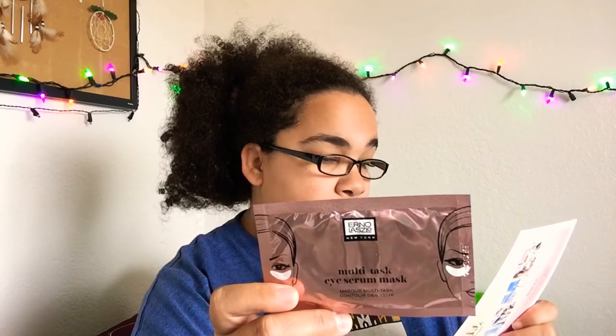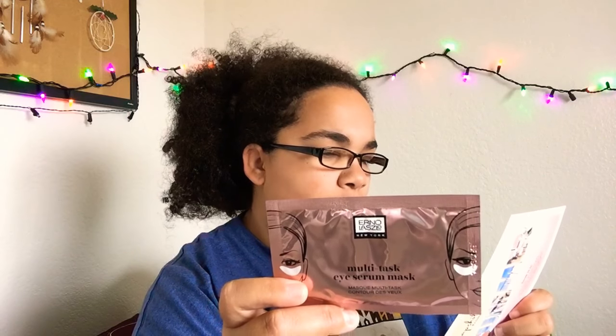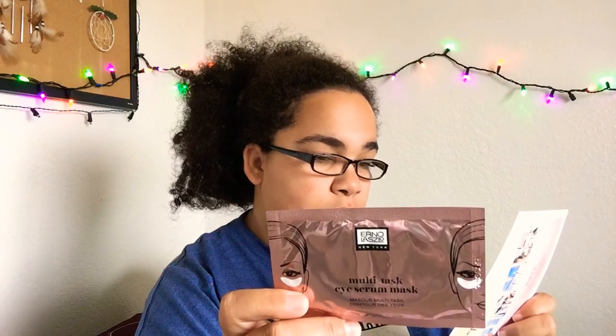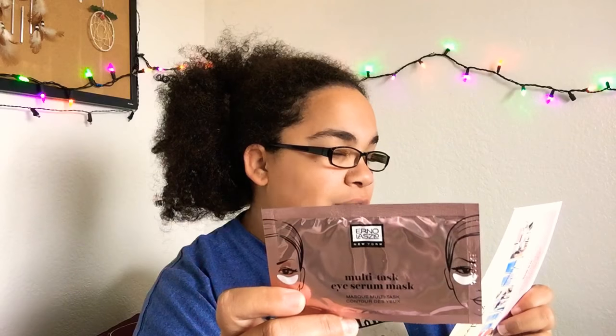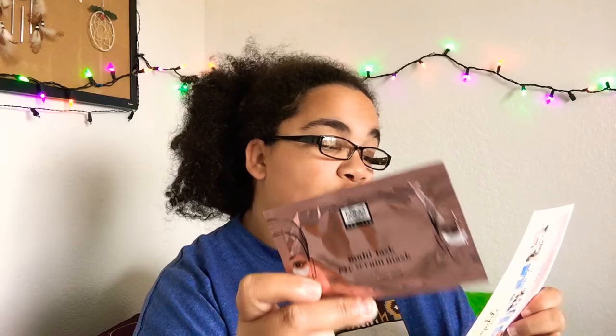Let's see. It has aloe extract, vitamin B3, and something else. Under eyes, fine lines, dark circles, puffiness. Remove after 10 minutes. So I'm gonna try this out. So yeah, I don't mind doing these. I miss doing them.